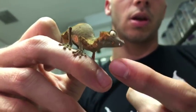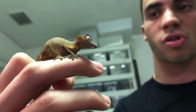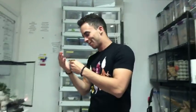Let me see if I can get her to posture up a little bit. She has some crazy orange spots on the bottom of her neck, on her belly. Can you see that? Always be very aware. So these guys are arboreal.